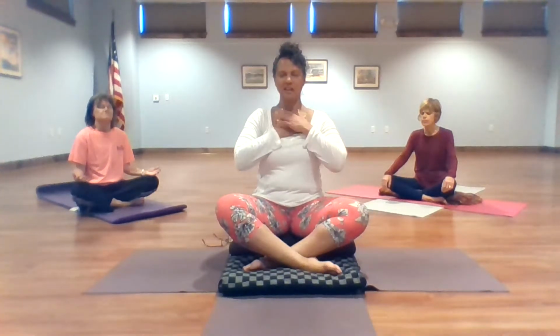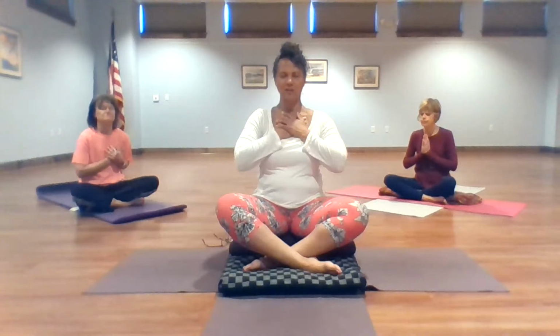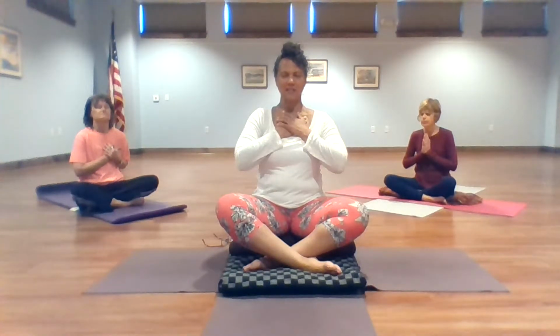Place one hand and then the other over the heart. Feel the beat of your heart. Stay connected to this internal rhythm. Sometimes we're led by calendars and clocks. Allow nature to set the pace.